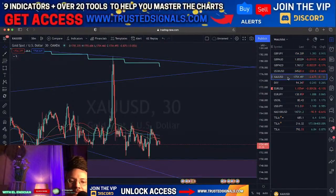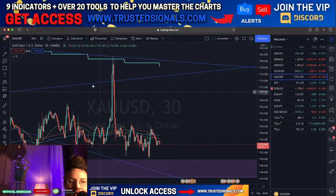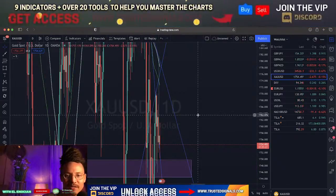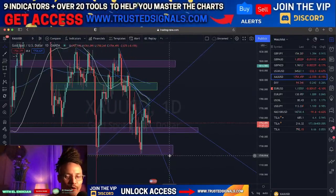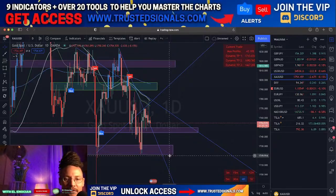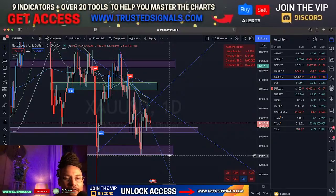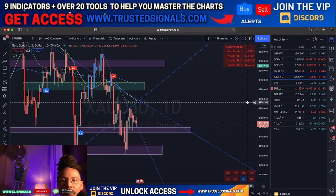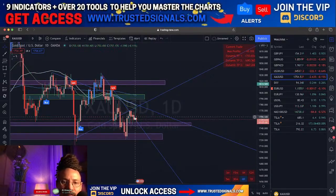XAU. Look at this huge movement that happened. Again, let's go to the higher time frames, see where we are with price. Make sure that you're able to understand where you are with price. It is very, very crucial, guys. And then work your way down to every single time frame. That's the way that you're going to be able to understand market structure and where price is going.